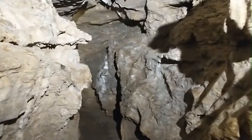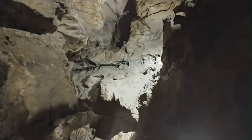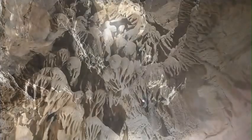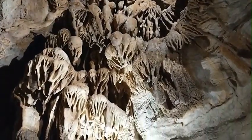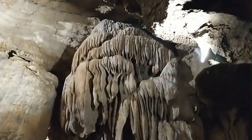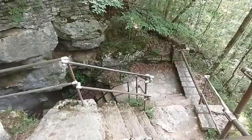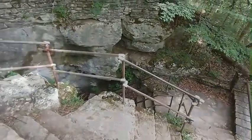Walking through, we saw columns, draperies, flowstone, coral, and stalactites. These impeccable formations really captured my attention. A few times I turned around to realize everyone had continued further up the passage, and I was still there taking in the formation. I wasn't too worried about getting lost, though, because the passageways aren't super long and only travel two directions, out and back.